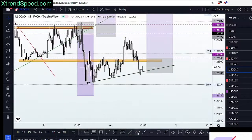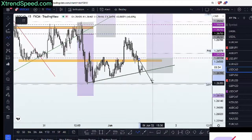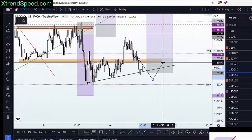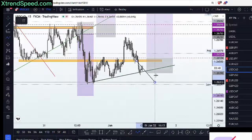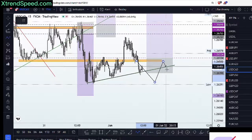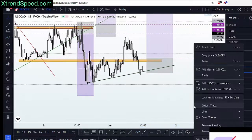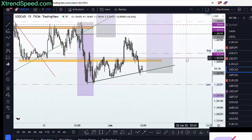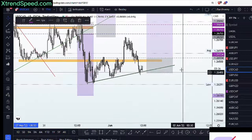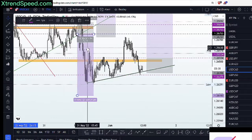However, if we do have a breakdown of this key level, sorry, if we have a breakdown of this bullish trend line, then a retest into this key level or this trend line, and we see patterns that support a trend continuation to the downside, then we could be taking a selling opportunity right below this area. Hold on a second, please. We could be having a selling opportunity right below this area.